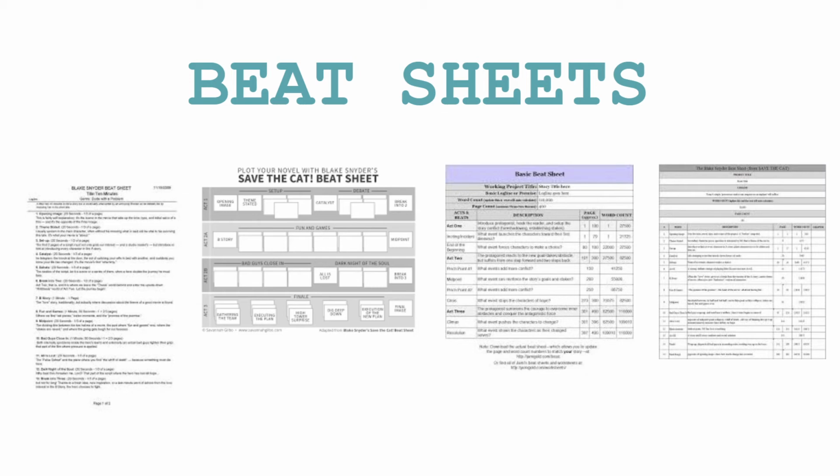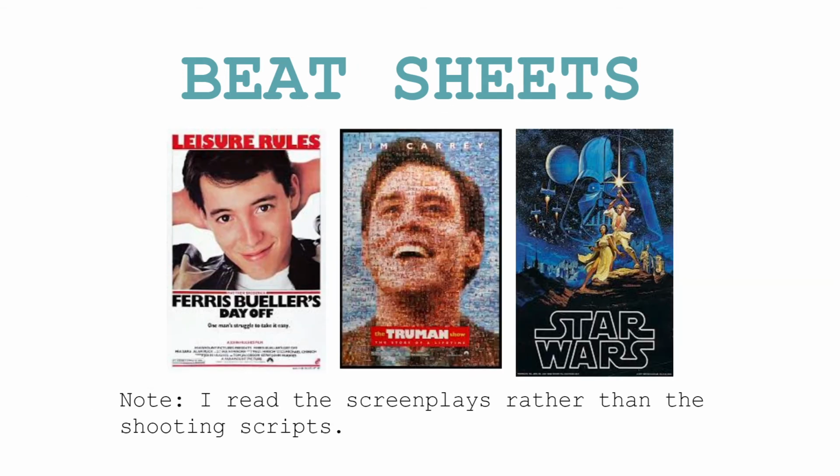So during research, I read through some screenplays and I compared them to the Save the Cat beat sheet to see how well they fit. Some of the movie posters here are some of the films that I read through their screenplays. And just to note here, I read through the screenplays and not the shooting scripts. So it was interesting to see how the story changed slightly. I noticed that sometimes the ending is slightly different, and sometimes there were extra characters that didn't really matter. You can see why those changes were made once you see it on screen, but it was an interesting experience to read through those.